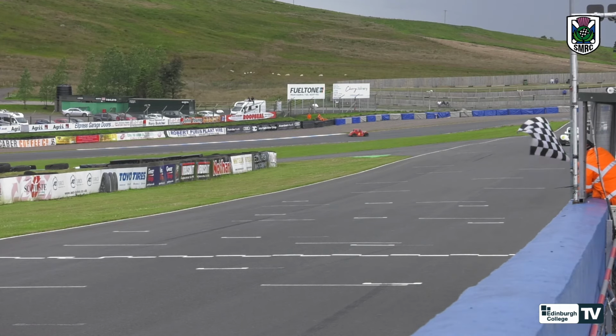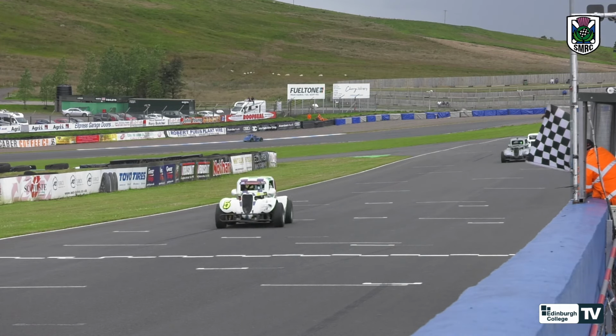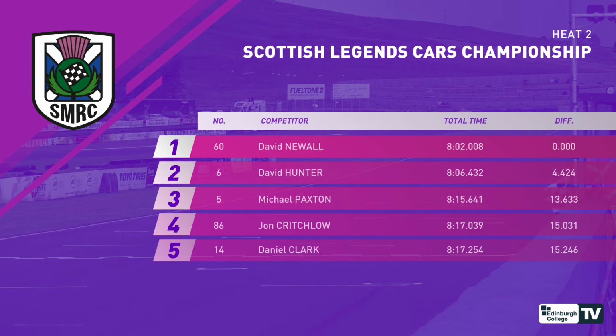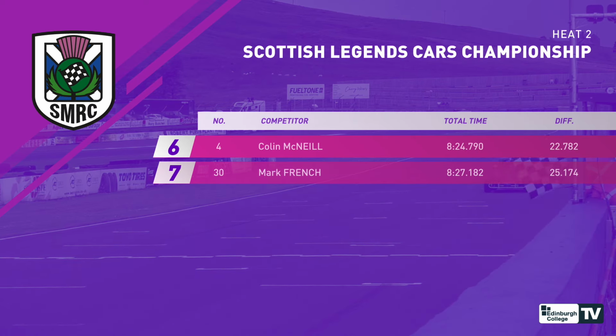Here comes Paxton, weaving up towards the line, delighted with his first ever podium at Knockhill for him and Burnett Motorsport. He and the team will be absolutely delighted with that one. Critchlow and Clark are across the line with Colin McNeil and Mark French running out the entire grid after that first corner incident, which took out quite a few people.